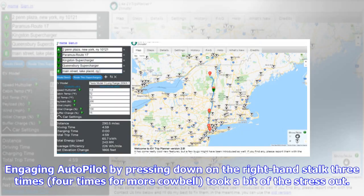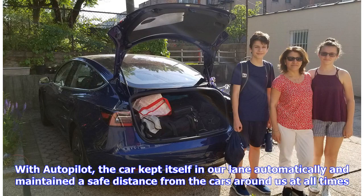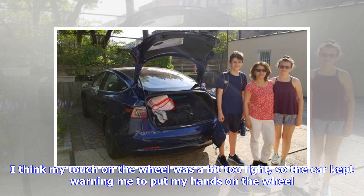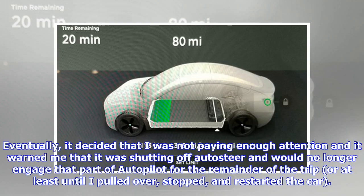Engaging autopilot by pressing down on the right-hand stalk 3 times, 4 times for more cowbell, took a bit of the stress out. With autopilot, the car kept itself in our lane automatically and maintained a safe distance from the cars around us at all times. Using autopilot does take some getting used to, however. You have to hold the wheel firmly, but not so firmly that you prevent the car from steering itself. I think my touch on the wheel was a bit too light, so the car kept warning me to put my hands on the wheel.